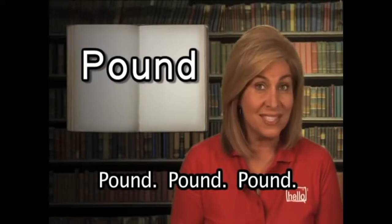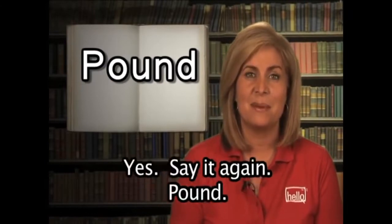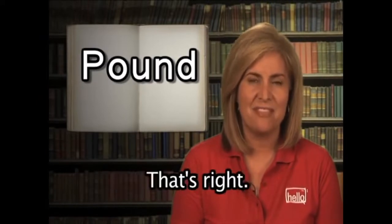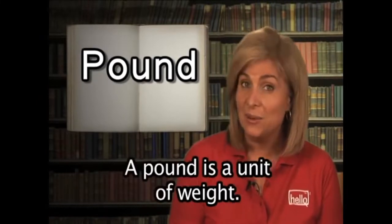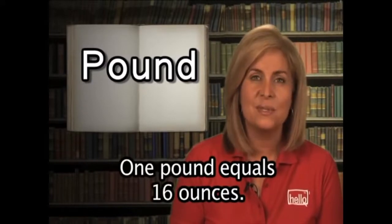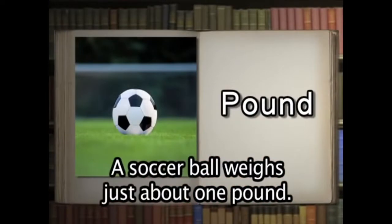Pound. Repeat, pound. Yes, say it again, pound. One more time, pound. That's right. A pound is a unit of weight. 1 pound equals 16 ounces. A soccer ball weighs just about 1 pound.